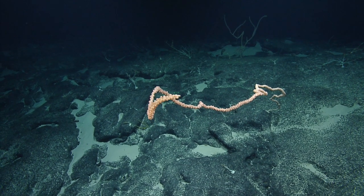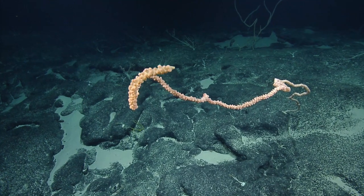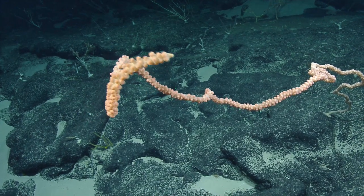So this looks very similar to the bamboo we sampled last watch in a much, much deeper depth. Kind of red color with the big, ginormous polyps. All right, thank you.